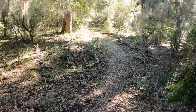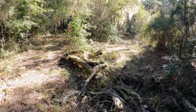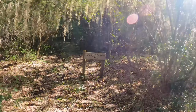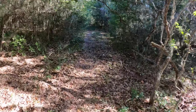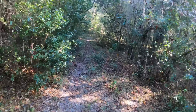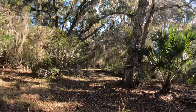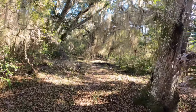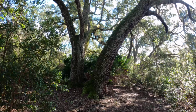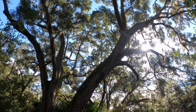Alright guys, we're up to our trail junction here. This is Roller Coaster Trail, goes to the left, or you continue to the right on Lost Road Trail. We will be going left here. See if it's really a roller coaster. Whee! Unreal.